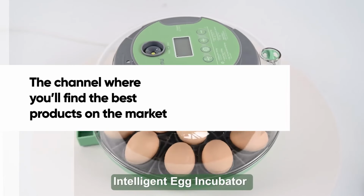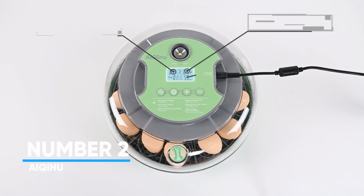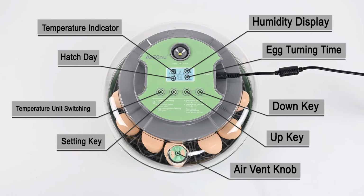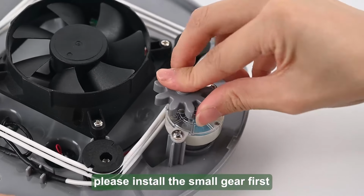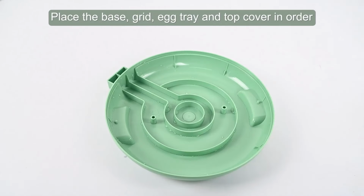Number 2. AIQINU. The AIQINU incubator is designed for multiple egg types, with trays that fit everything from chicken and duck eggs to quail, pigeon, turkey, and even reptiles. With 2 removable trays and options for different sizes, it's perfect for farms, classrooms, or science projects.